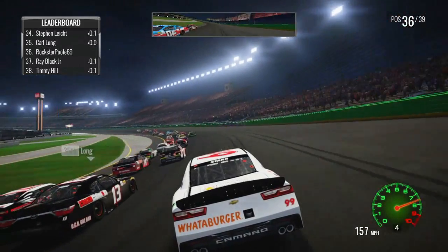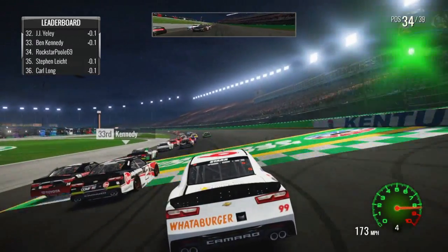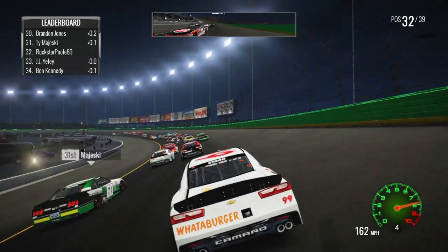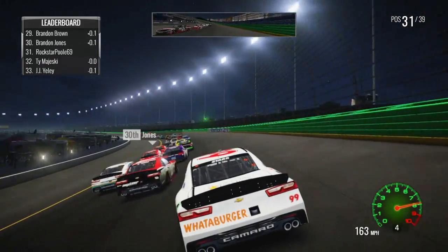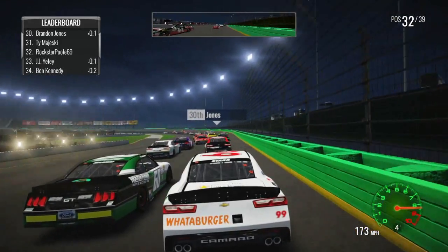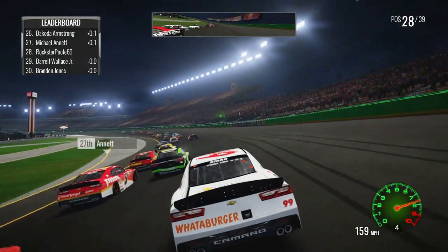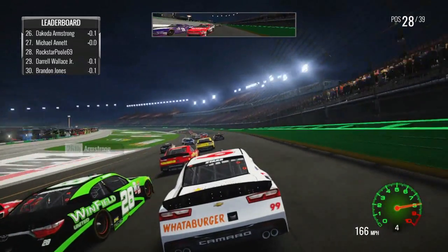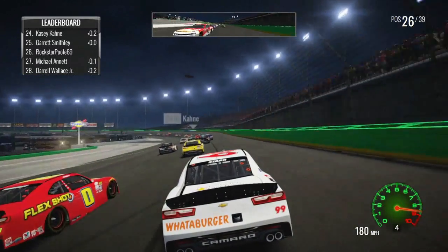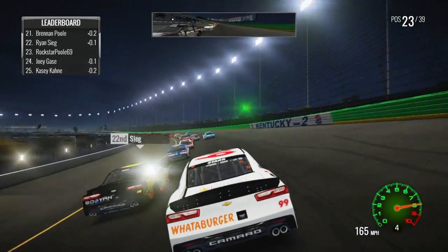See what we can do. And we're already up to 34th. That's just in one lap. Look at this, state of Dakota Armstrong's car. Now we're up to 26. They're a little bit more behaved up here now as we come past Ryan Sieg.